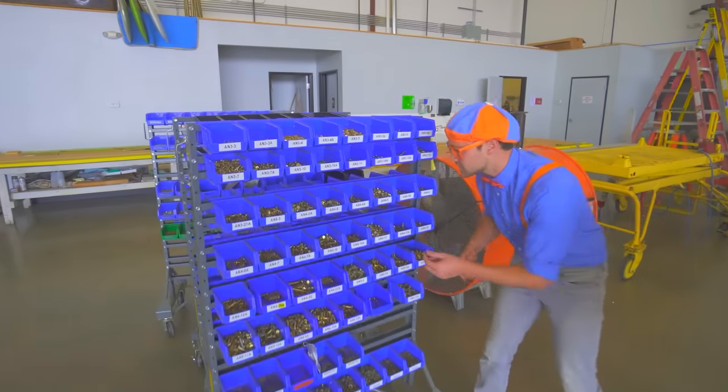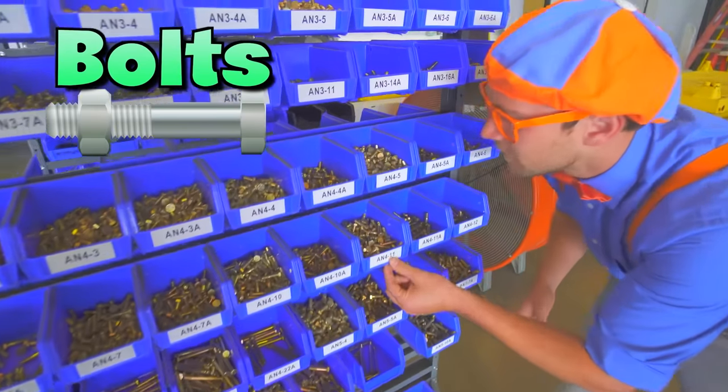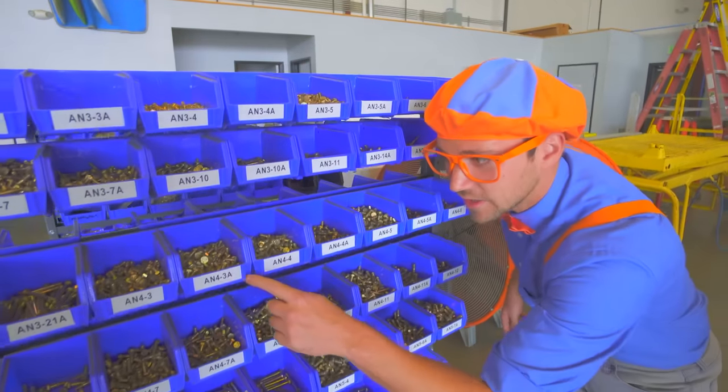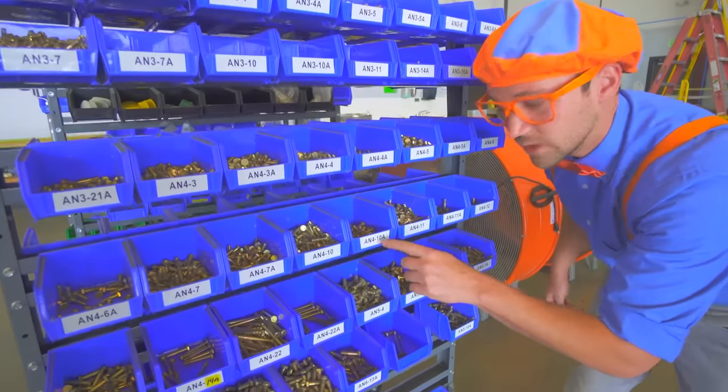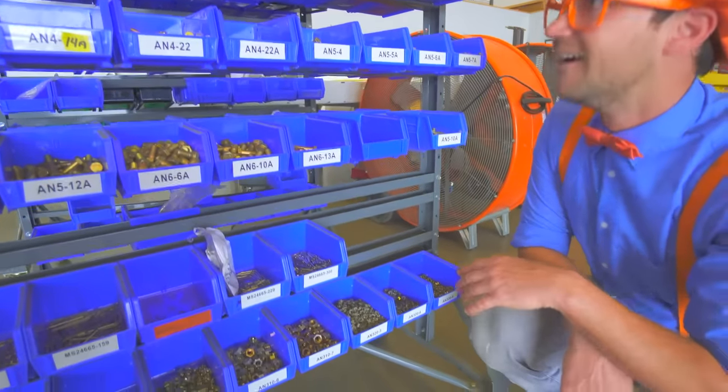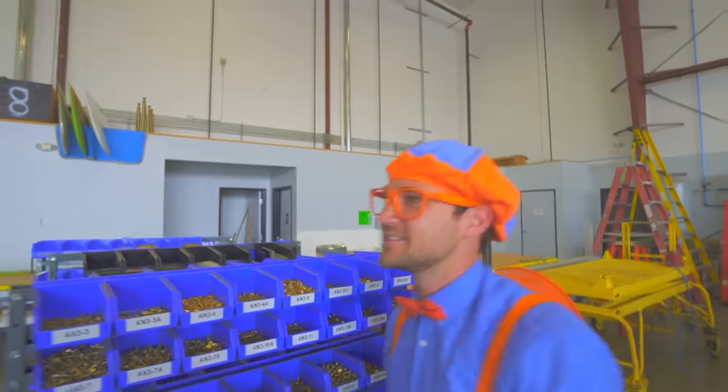Woo! Look! A bunch of bolts. Wow. There's so many kinds of bolts. Wow, and they're nice and organized. That's really convenient how organized they are. Okay, let's see what else is around here.